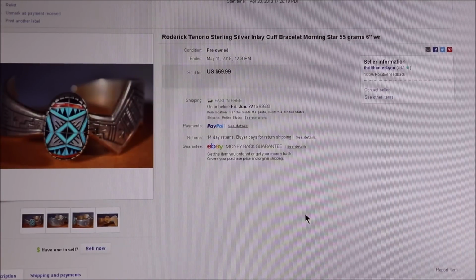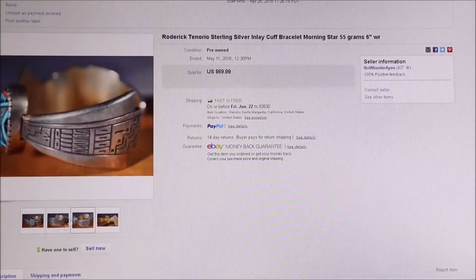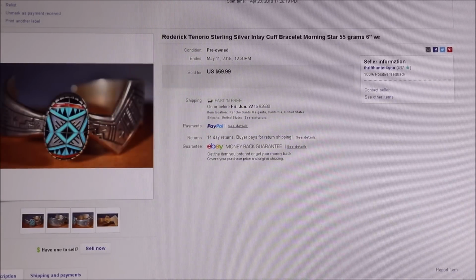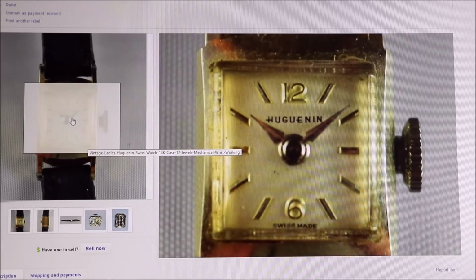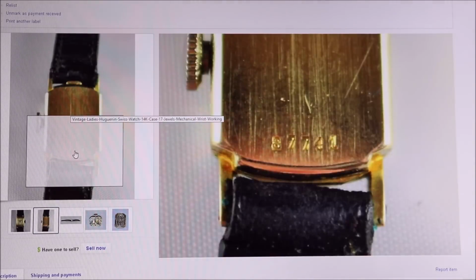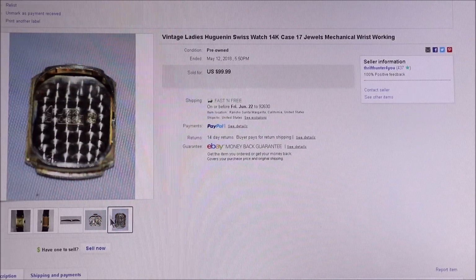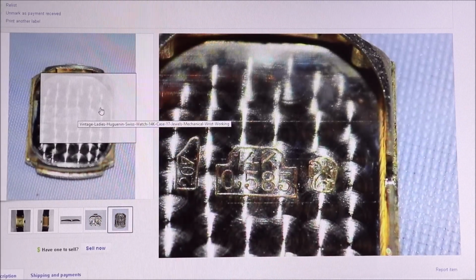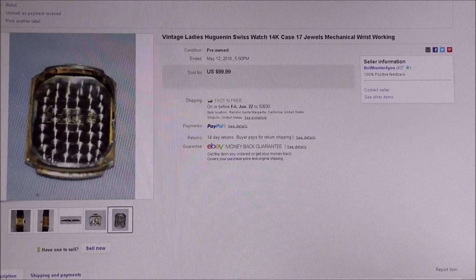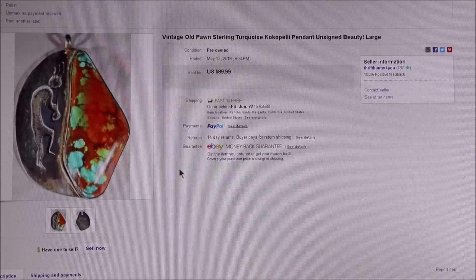The Roderick Tenorio sterling silver, I thought this would bring more. It was just too small of a size, so it didn't bring quite as much as I expected, but still a good deal. This was a 14 karat watch that I bought. It had the 14K case back. Sold that for like 70, 80 bucks or something, so that was good there.